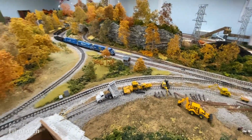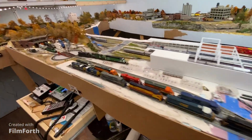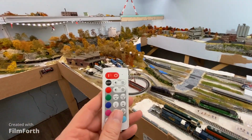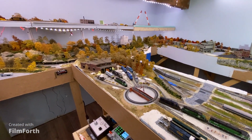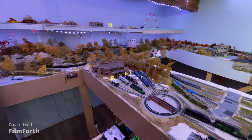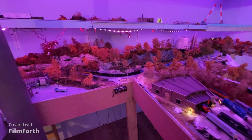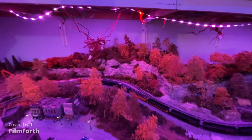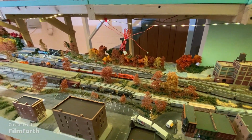In general, that is pretty much what has happened on the layout, but probably the biggest noticeable change to all of this for 2020 has been the room lighting itself. And with this little remote, I can change the lighting in the room all at one time. So I can actually make it more evening, or I can go more maybe dusk. It does have some weird colors that I don't know will ever get used, but they are an option.